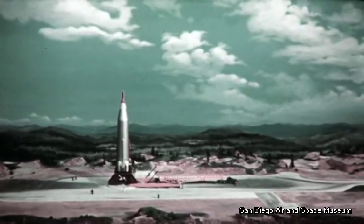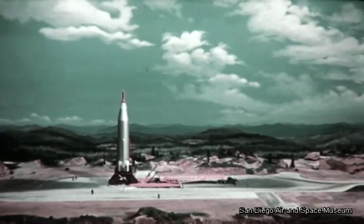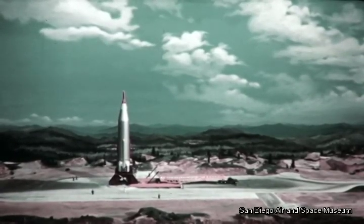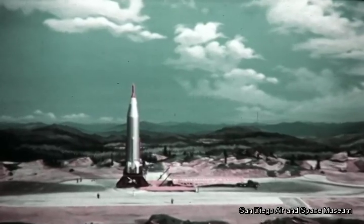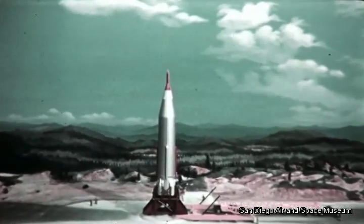Here is a typical Atlas launching site, as it would appear on an operations base located within the continental United States. Each Atlas base, as presently conceived, consists of some 10 of these launching sites, with their associated installations, command and support facilities, and downrange guidance stations.